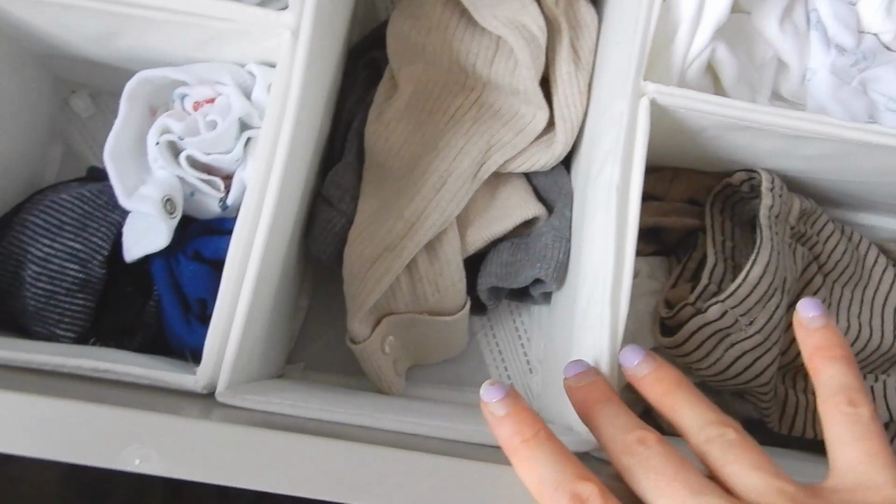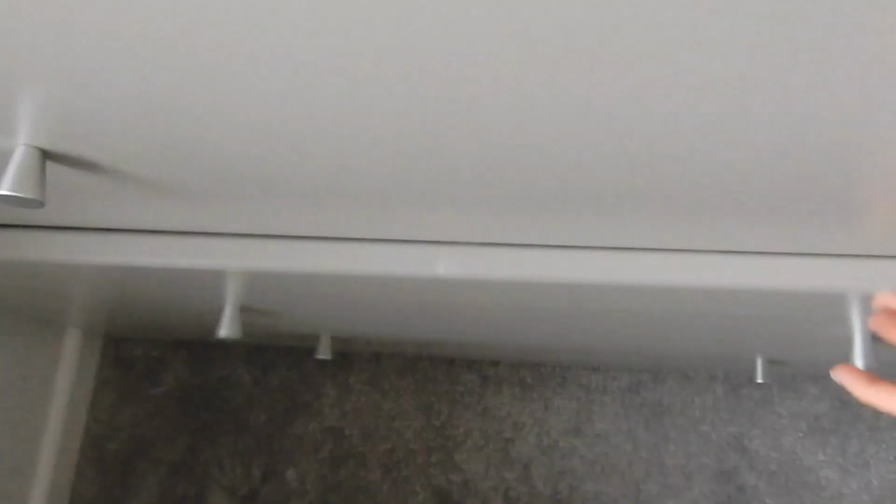But this is how we lay out his drawers. So we've got babygrows, joggers slash trousers, leggings, and then more vests. And then obviously in the top is just all the basic stuff. So now we'll move on to his actual wardrobe.